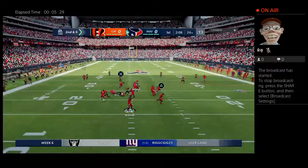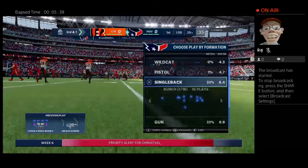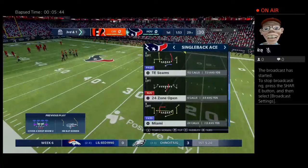Now a pass dumped off to his running back. Give him 5 on the screen play, and that'll set up a 3rd down. As a passer, you're always trying to find that open window to throw the ball downfield. How about this one? Right in the middle of the field, right in the heart of a defense.